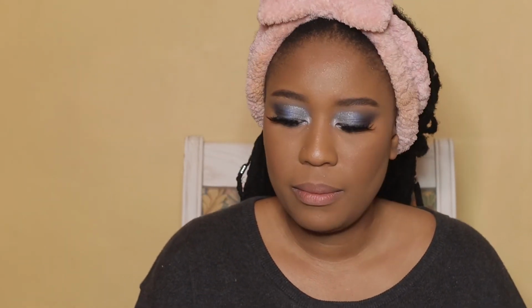So let's move on to the lips. I'm actually going to use the Essence lip liner. It's not even a lip liner, I mean the eyebrow liner. If you know this pencil, then it's a great lip liner.